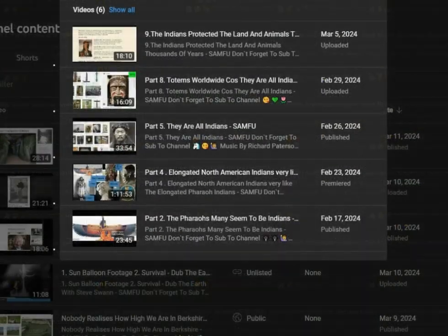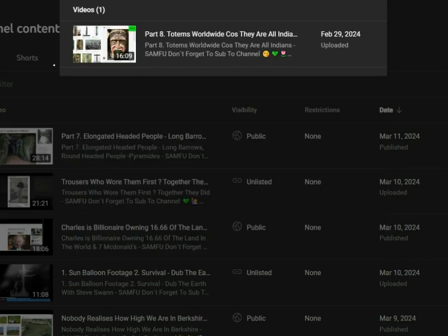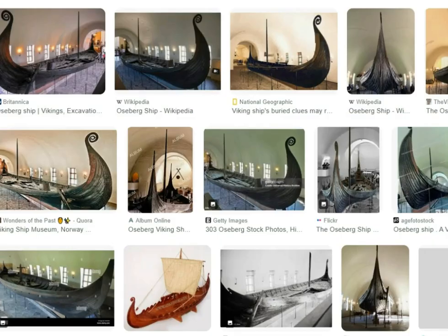Well, you know me, I've got to go and have a little look. And lately I've been doing quite a few videos about the fact that we seem to be Indians, and a lot of them had elongated heads. They're everywhere, even totems, worldwide. Nearly every culture's got totems. And then we come to this Viking ship.